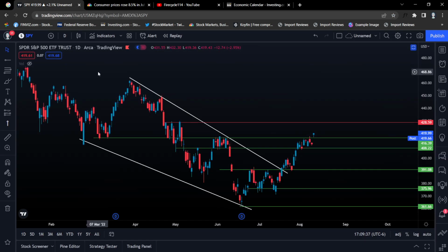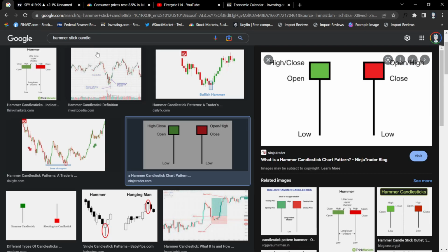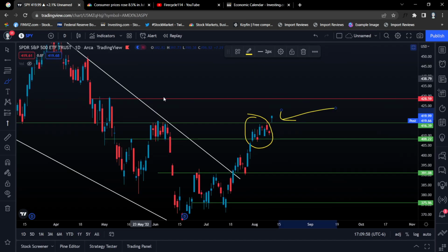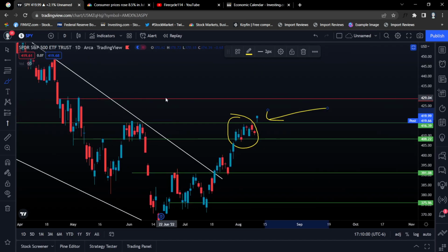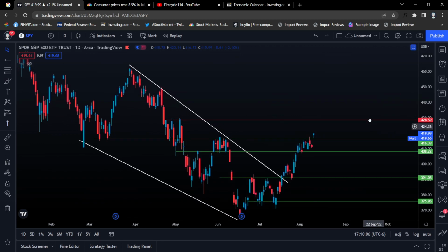Now let's get into the technical analysis of SPY, the S&P 500. Now we broke off that major level of resistance. Okay, we closed above, and we closed very nicely. Look at this candlestick. It looks kind of like a slanted hammer candlestick, a bullish hammer stick. This candlestick looks very nice and very bullish. So overall, let's take a look at the chart. We closed above the resistance.